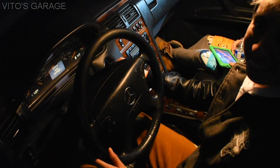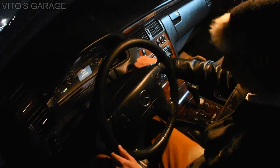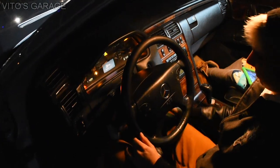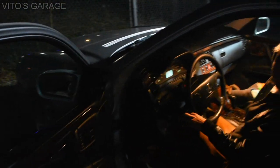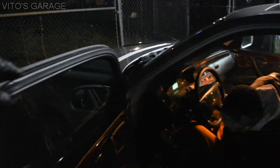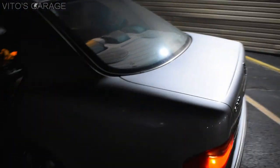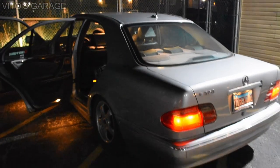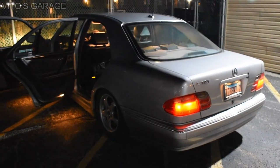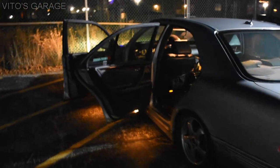There you go, okay? Are you excited? So excited. That's amazing, there you go. Amazing work. Amazing, W210, huh? Yeah, we're gonna go for a test drive really quick. She's gonna be enjoying and driving this car. Amazing machine.